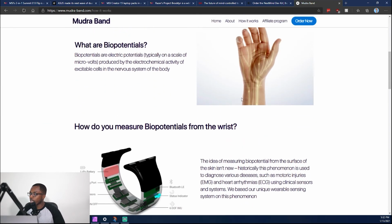It's a watch band that, when you put it on your Apple Watch, connects to the software on your phone, and it senses your nerves or your tendons. There you go. It senses your tendons on your hand, and basically it knows when you're pressing. So when you're trying to press something down with whatever finger it is, it knows specifically how much you're pressing it, and so on like that.